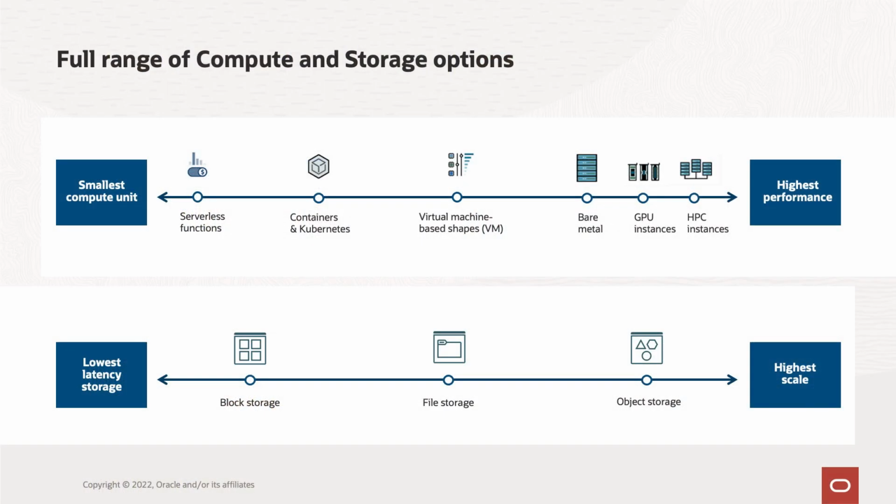Moving from security, now let's look at compute and storage options. We have the full spectrum of compute and storage options that are available in Oracle Cloud. All of those are available in dedicated region. From the smallest compute instance of serverless functions and containers, going into bare metal or GPUs, or even HPC instances. On the storage side, we go from the lowest latency block storage to file storage to the highest scale of object storage. All the services that our customers are used to in the Oracle public cloud area, all of those are available here.